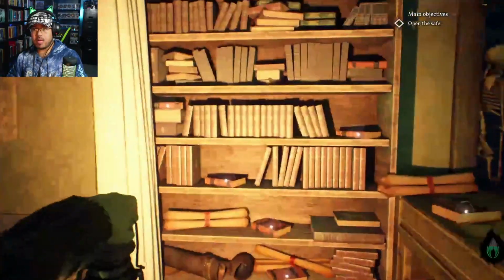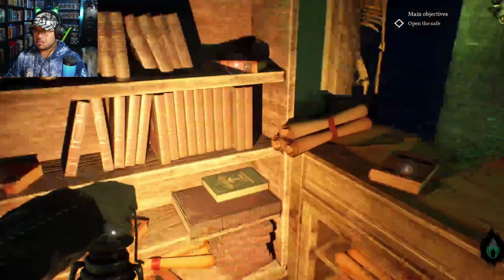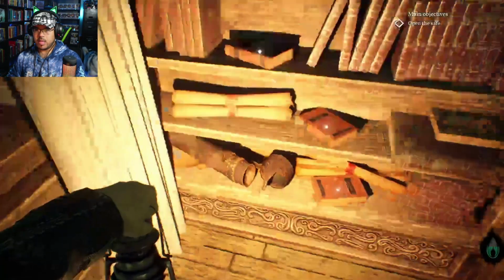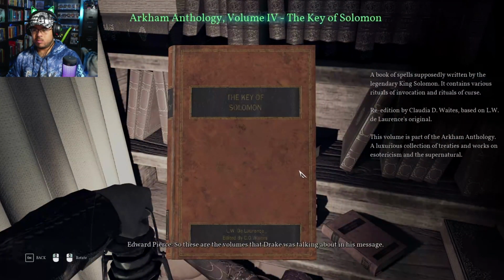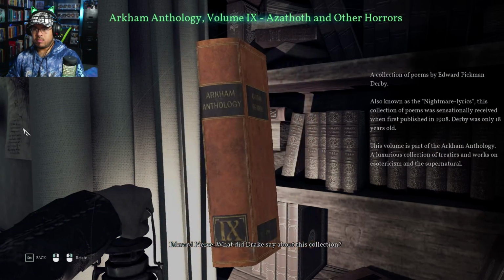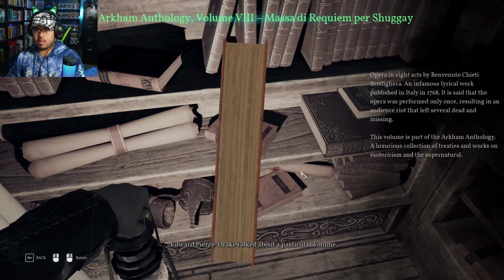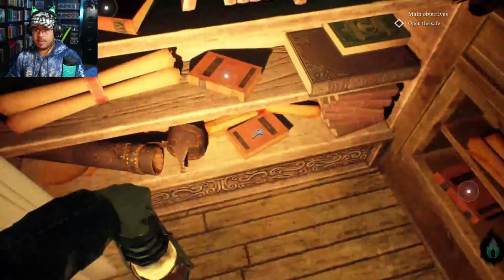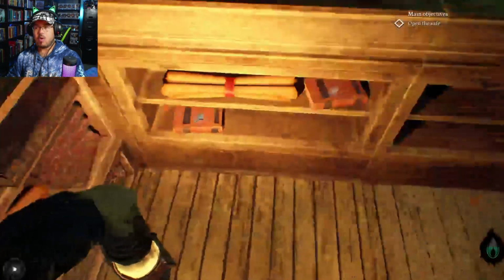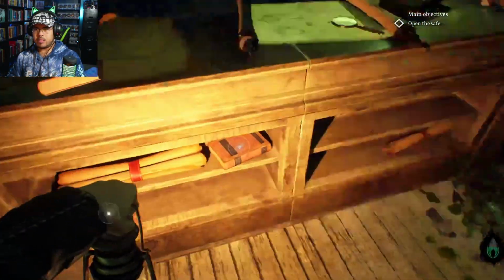Which one's volume 9? Oh God, Roman numerals, which one's volume 9, guys? Drake talked about a particular volume. So these are the volumes that Drake was talking about in his message. What did Drake say about this collection? Oh, well, apparently that's not it. That's not volume 9, then. No, of course not. That's only 1... It's 2 and 3.